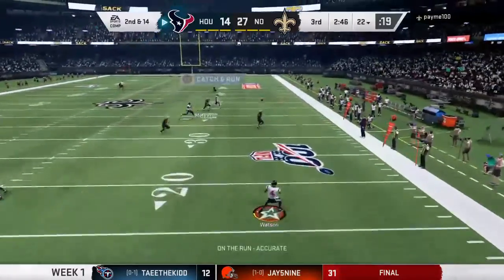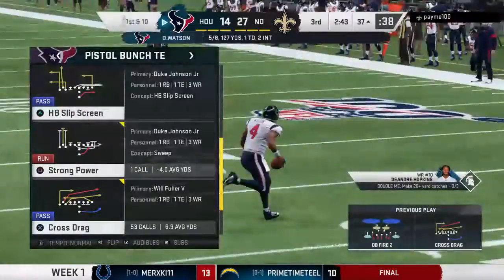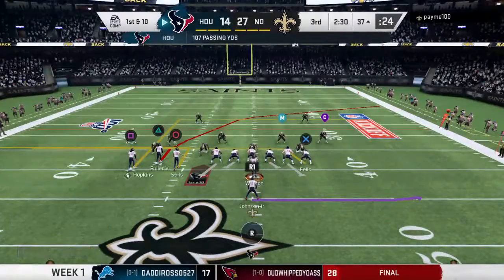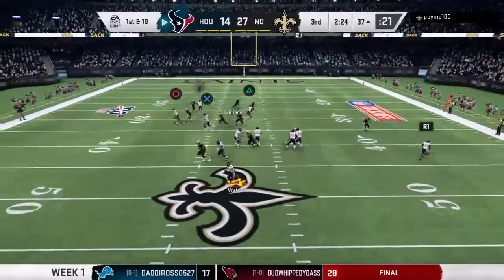Eluding the pressure on the run, he'll let this go and gets his man, complete. Watson hitting Fuller with a big one, and even 40 yards. So how about that for a chain mover? They're all the way down inside the 40 now for 1st and 10.